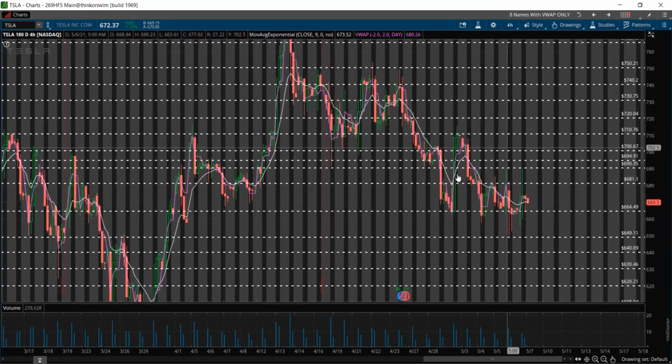Pretty much, if you do not want to get caught up in this chop action, look for a break of 710. 710 has held as strong resistance, and we did have a sizable pullback from that 710 area back on the 30th of April, sorry. So if you are a conservative trader, definitely look over that 710 area.